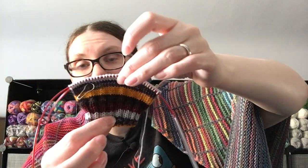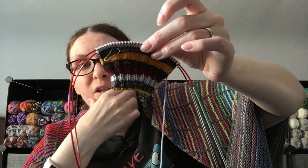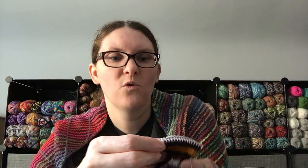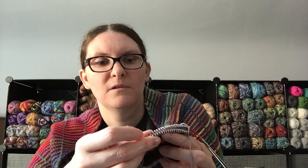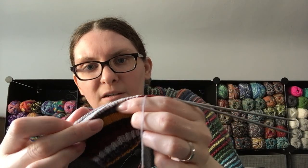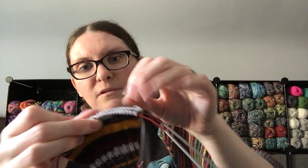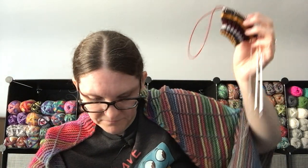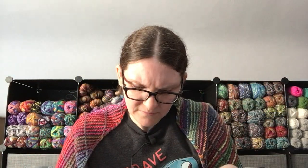So yeah, I cut this one, so now I'm going to change the color. I'm just changing it when I feel like it. I really don't have a rhyme or reason. I like to at least put in a whole color repeat. This one I actually did a little bit more. I did the color repeat in a couple stripes. So whatever I feel like it. That's what I'm going with.